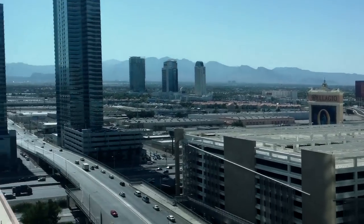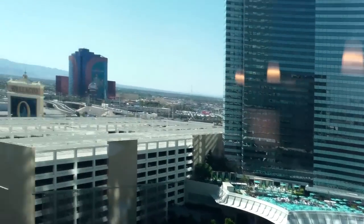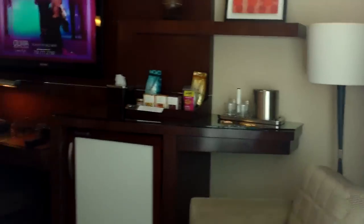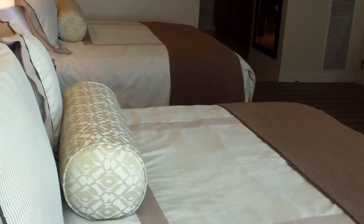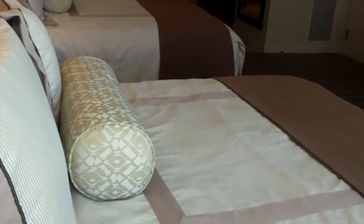I love it. Then the curtains, of course, are automatic, and they're all controlled by the bed. I'll show you in a second. This is a 2-queen bed. I did ask for 1 king, but when I checked in, which was very early, they didn't have any kings available, and I just wanted to check in. But you can, of course, get a 1 queen size bed.